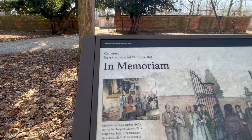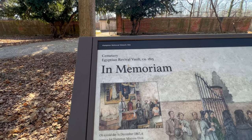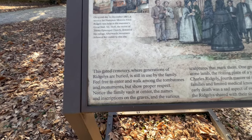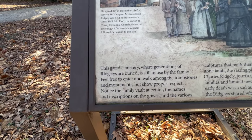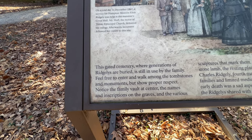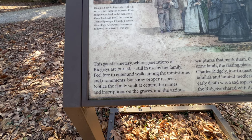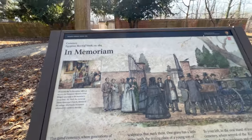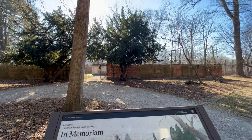And it tells you in memoriam. And it also tells you down here, this gated cemetery where generations of Ridgelys are buried is still in use by the family. Feel free to enter and walk among the tombstones. That's what we are gonna do. Right? You ready to do this? Yeah. All right, let's go check it out.